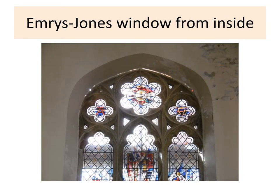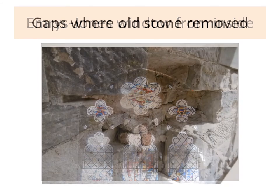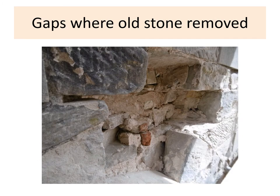The Emrys Jones window from the inside. Note the small gap at the top where the exterior arch has been removed and cleared away for new replacement. A void above a south transept window where decayed stone has been removed to make way for new replacements.